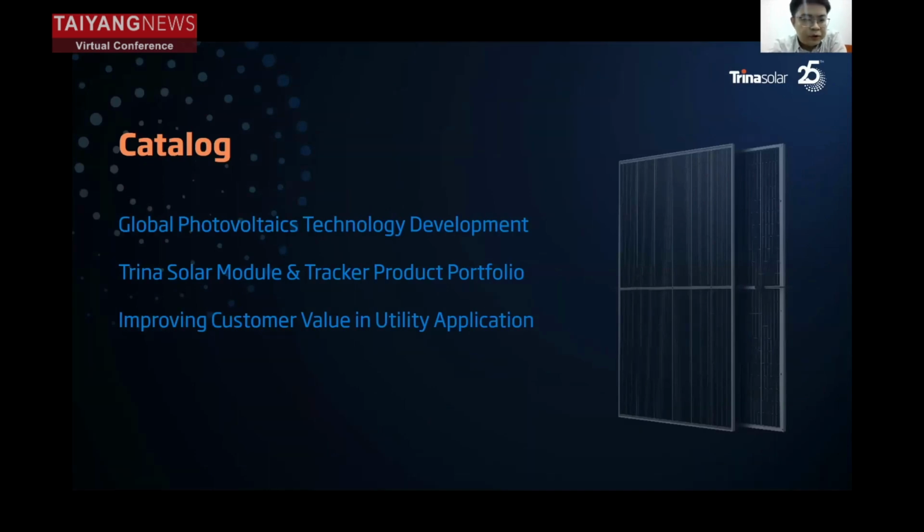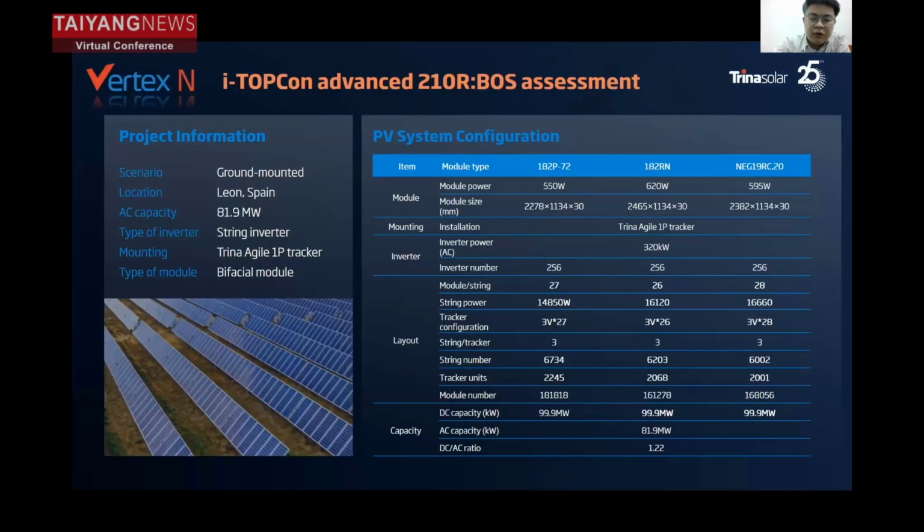And in the end, I will introduce the so-called improving customer value in utility applications. Just as I introduced, this is a case based on a specific typical geography in Europe. The project location is in Leon, Spain. The AC capacity is 81.9 megawatts AC, and we used the string inverter and the Agile 1P tracker. And of course, we use the bifacial module in this case.